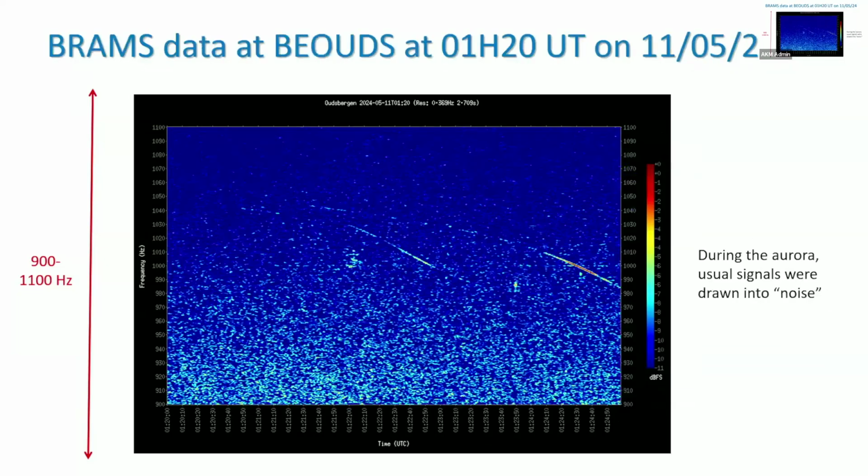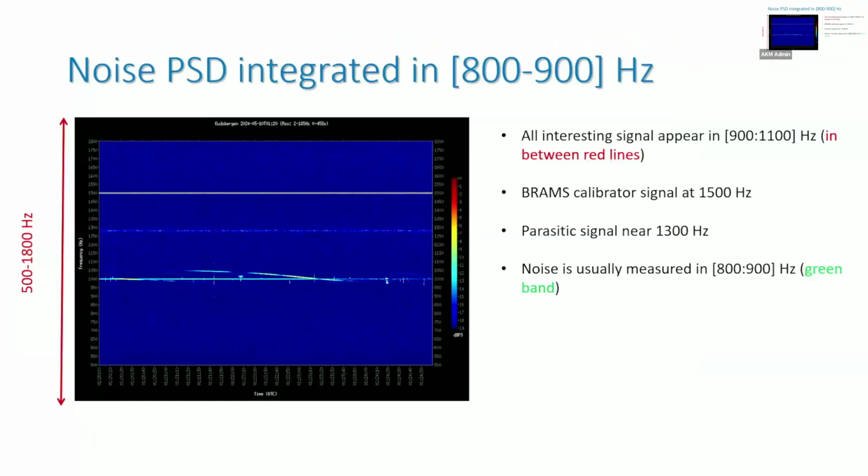Now this is what happened for the same station 1 day later at exactly the same time. And you see during the aurora, this is what I got. So pretty much everything has disappeared and is drowned into noise that I write into quotes, because I believe this was not exactly noise.